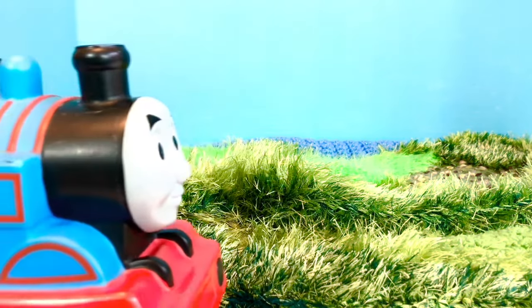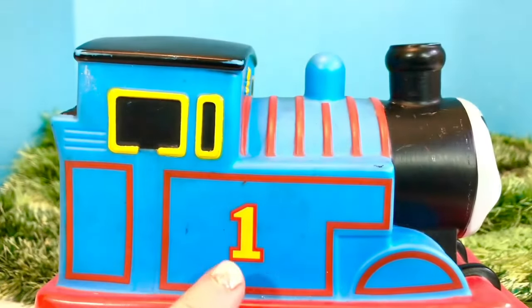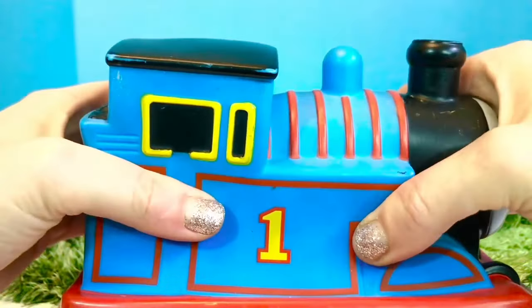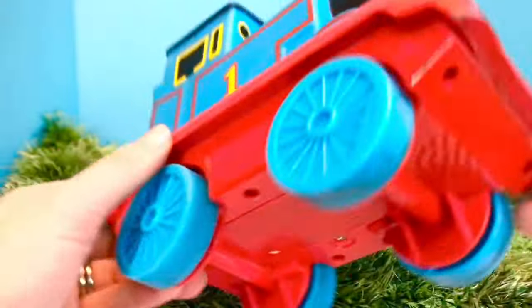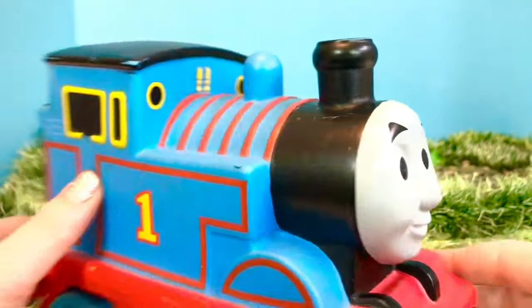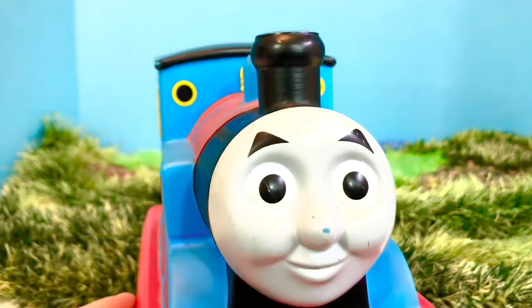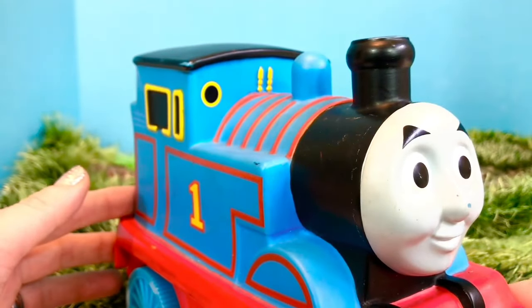Choo-choo. Hello and welcome to Tiny Treasures. We have Thomas the train, and we know he's Thomas because he's number one. And we have a squishy plastic Thomas, and I think he talks. Let's turn him on, tiny fans. Are you going to talk, Thomas? There's some sounds. No time for delay.